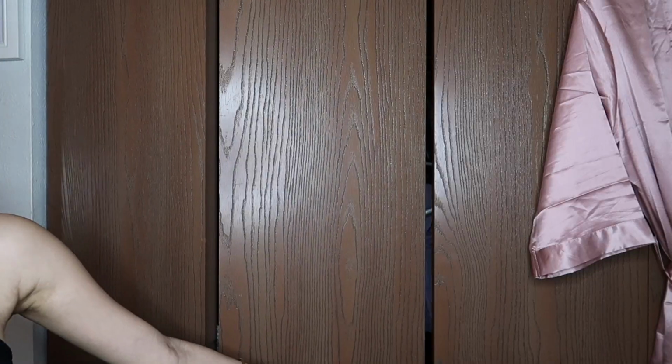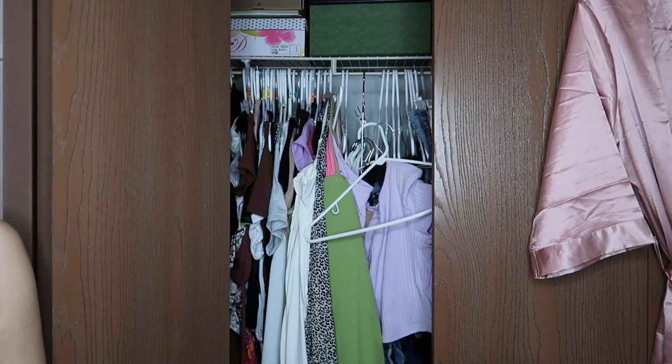Best believe I'm gonna get a walk-in closet one day. I'm gonna make my own. I'm gonna have a separate room for my clothes and everything. It's gonna be like a whole glam room and everything. Best believe. Mark my words. Mark it.